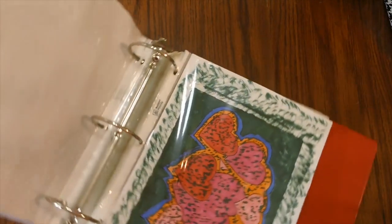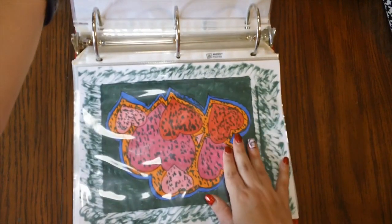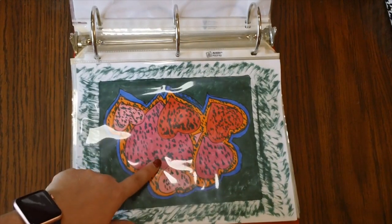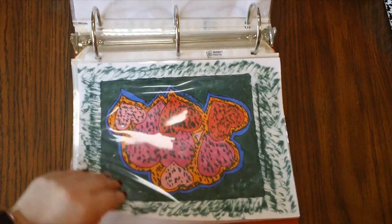And then here is, now this one I did for the color along for Anne Manera. And this one came from her color along series, Volume 8. And I'm not real happy with how this one turned out. I was using the Arteza brush pens and I kind of worked it up a bit. So I'm not real happy with how that one came out.